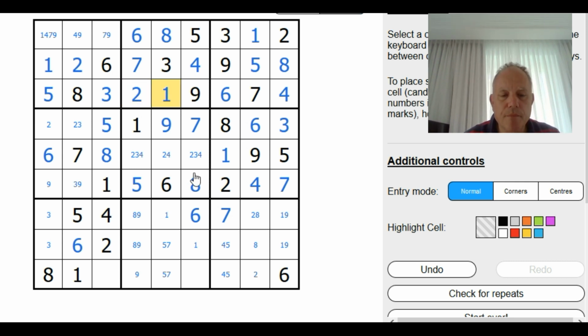At the top, does that get us there? Not yet. 6, 7, 2, 1, 5, 5, 6, 1, 8, 4, 2. Wow, there's no giveaways in this puzzle. That's a 2. Okay, so we can put a 4 there now, and that lets that box get finished.